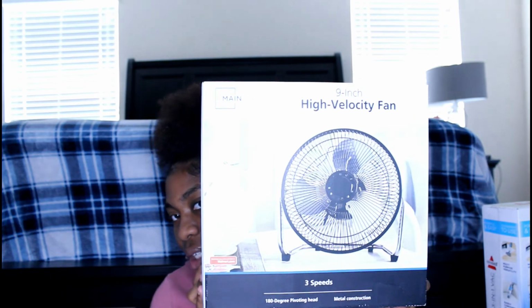I got this high velocity fan because I don't know how my roommates like it. Like I don't know how they want the air to be. So I had this fan just in case, and I don't know if I'm ordering a heater. We'll just see how it works out. Like we'll see how things go.